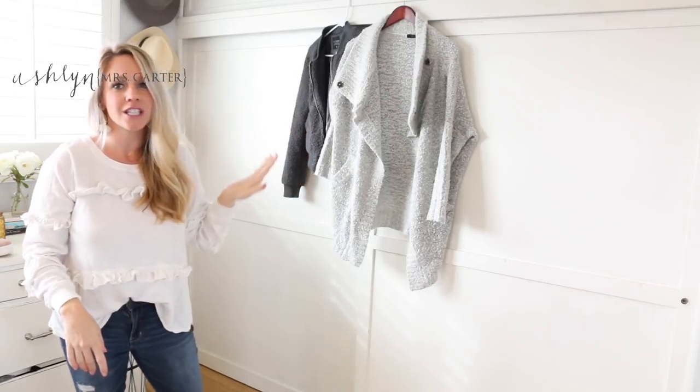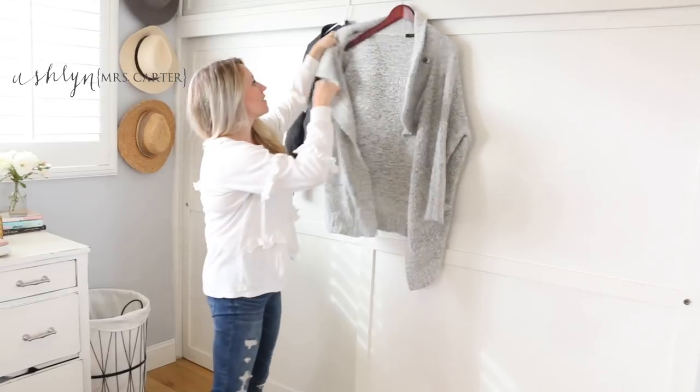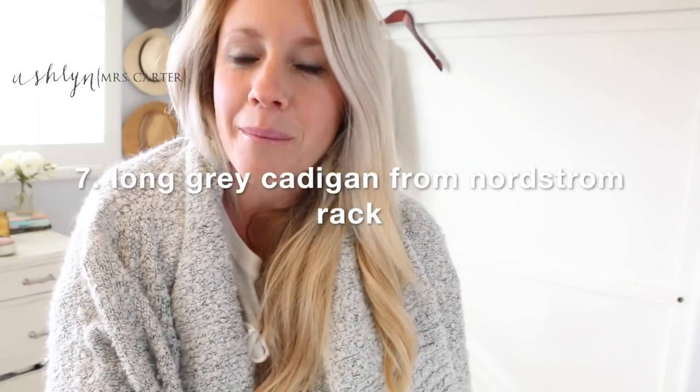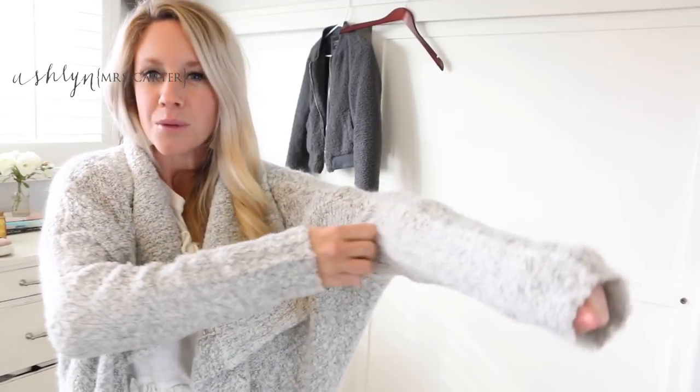Okay, so I chose 2 coats back here. It's very chilly in the morning, sometimes during the day, and definitely in the evening. So this is my favorite sweater that I found at Nordstrom Rack this last November. I love it. And I like that it is gray, it is neutral, it really goes with everything. It's just a good cozy sweater.